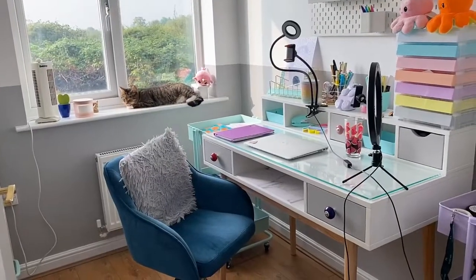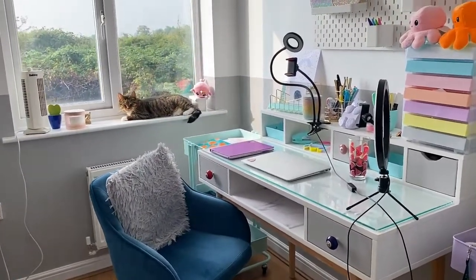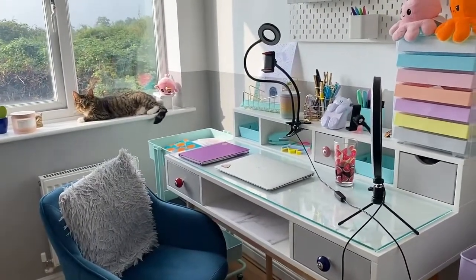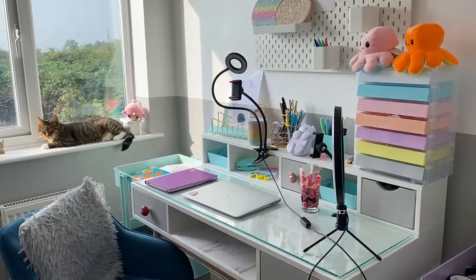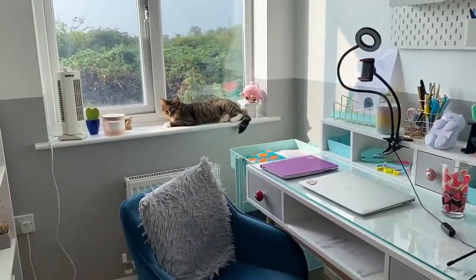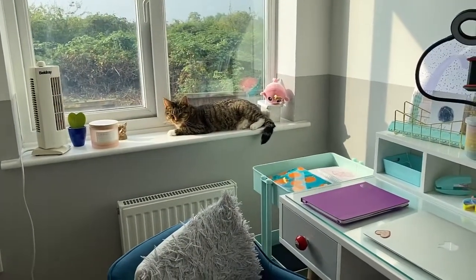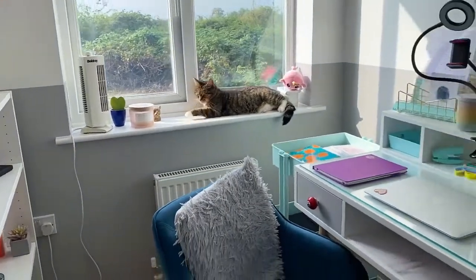So I thought I'd give you a little peek of my office. I am going to be doing a full office tour, but because a lot of my time is spent in here in regards to creating content and the Body Shop at home, I thought it would make sense to give you a little show around. Miley's making it very realistic here by laying on the windowsill because nine times out of ten when I'm in here, that's where she is. So yeah, this is my office.